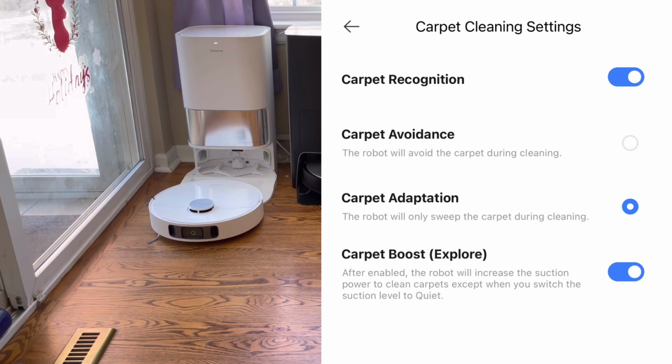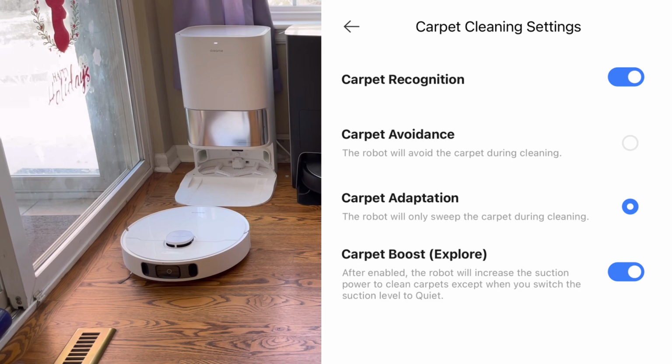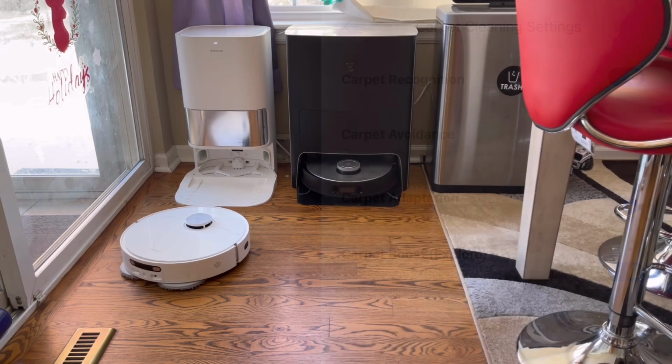You actually have several different options. You can do carpet recognition, you can actually avoid carpet while it mops, and of course you have carpet boost. So there's a lot of great options for you depending on what mode you want to be in.